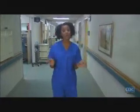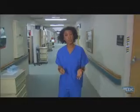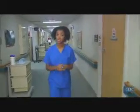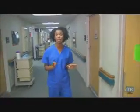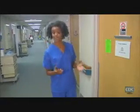Healthcare providers know to practice hand hygiene, but sometimes they forget. You and your loved ones can play a role in asking and reminding healthcare providers to wash their hands, especially while they're caring for you. You shouldn't feel embarrassed to ask everyone, including doctors and nurses, to wash their hands. They really want to do all they can to help prevent you from getting an infection.